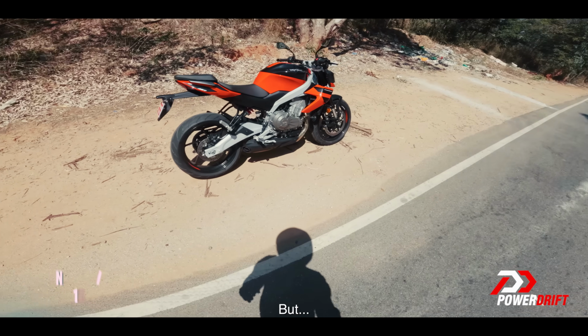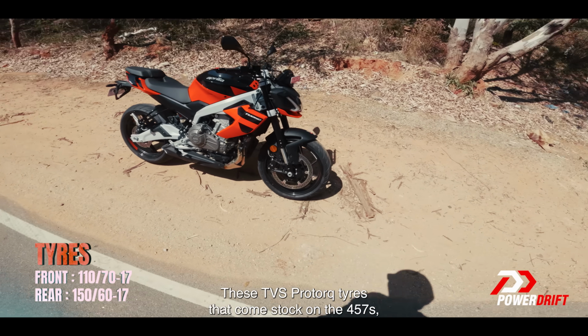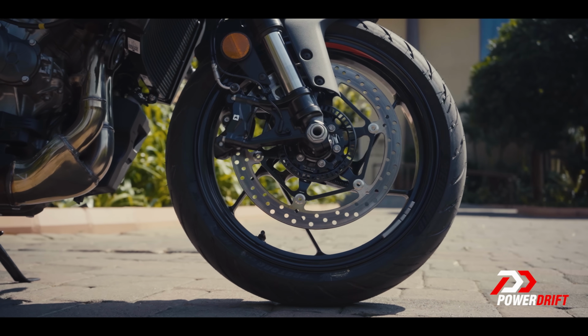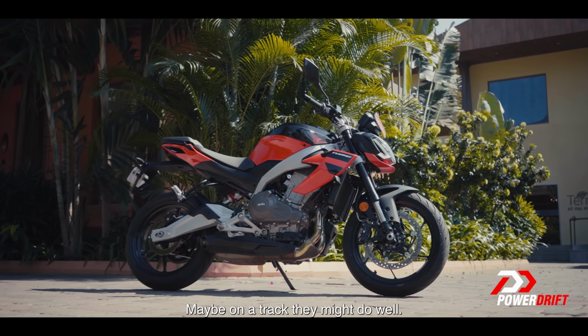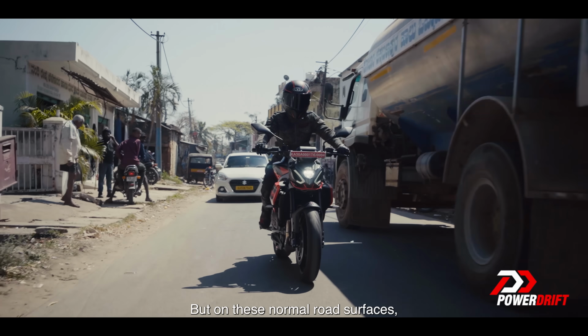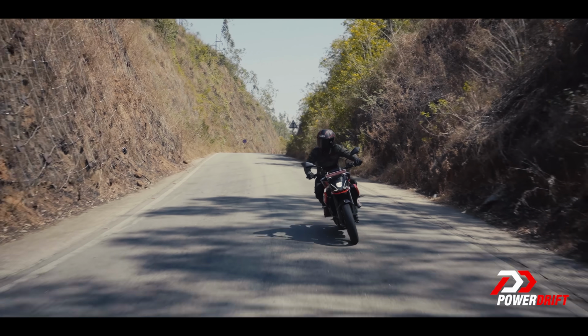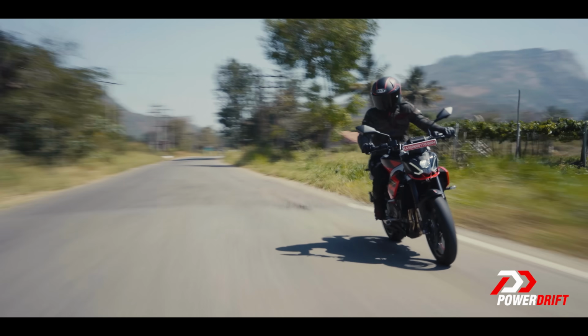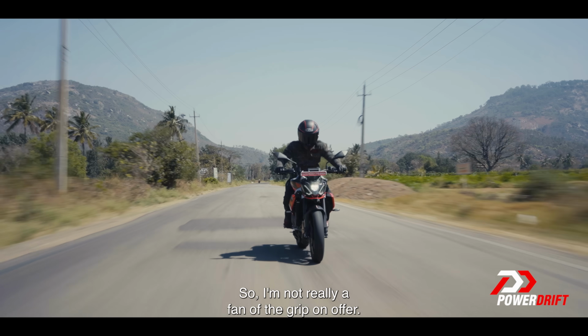But these TVS Pro Torque tires that come stock on the 457s aren't really the stickiest out there. Maybe on a track they might do well, but on these normal road surfaces, not so much. And they also take time to get warmed up, which is not ideal. So I am not really a fan of the grip on offer.